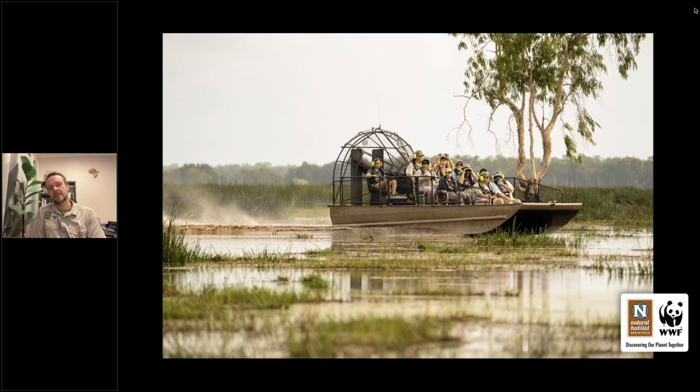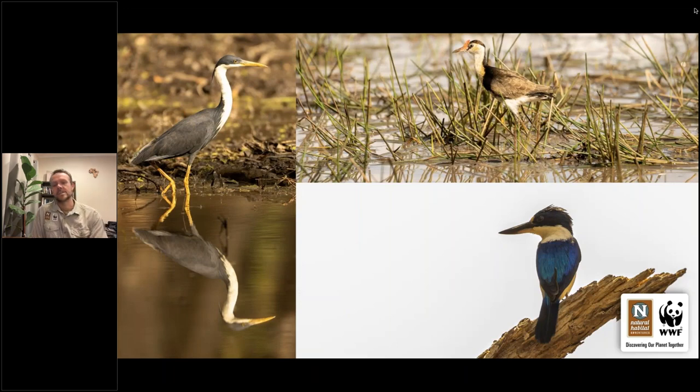And surprisingly, a lot of the birds actually let you get pretty close in this big craft. So these are some of the birds there. We've got the comb-billed jacana up top, and then a heron off to the right, and then to their left, the forest kingfisher down at the bottom.